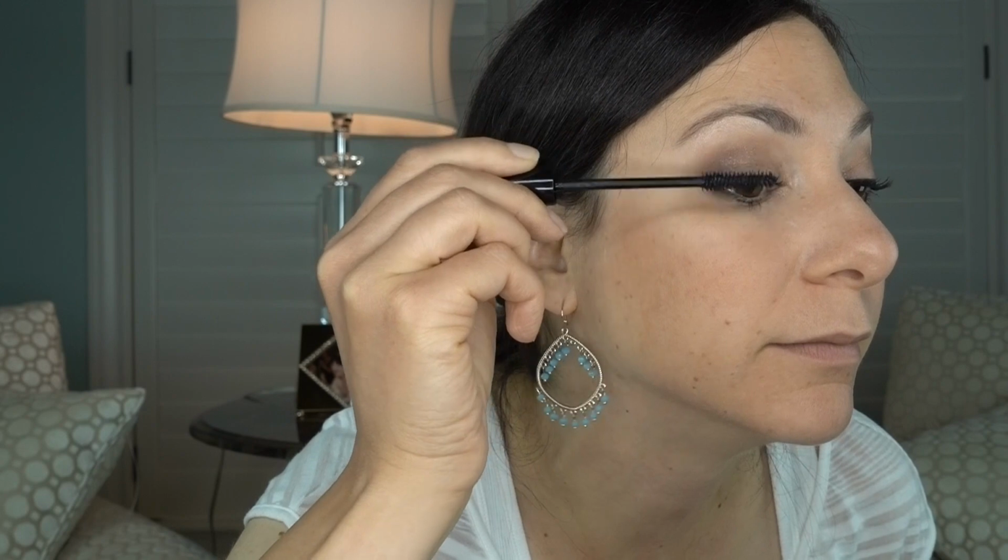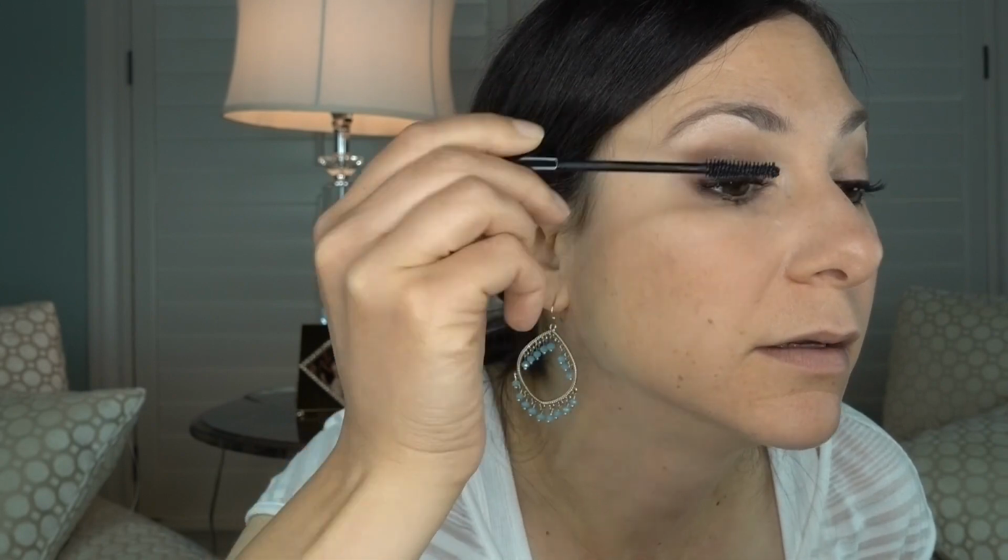I love this mascara. I know some people hate it, but I think there is no better mascara than this in terms of lengthening, volumizing, and not flaking. At the end of the day, I don't have any black under my eyes. And like I said, I'm on call tonight, so I never take off my mascara on my call nights because it's just too much work and I don't have makeup remover with me in my work bag. So I just sleep with it and I wake up and there's no black under my eyes.